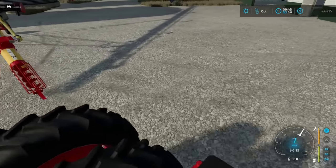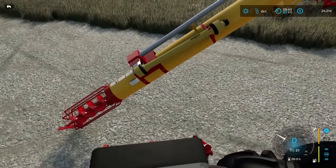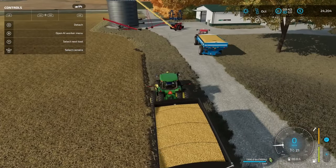So we got to go ahead and do this right here. And this is going to be the bin we're going to put the corn in. I'm hoping the other bin is going to be good for soybean. All right. So what we got to do, we actually got to go ahead and pull this on over here and hopefully unload both of these.